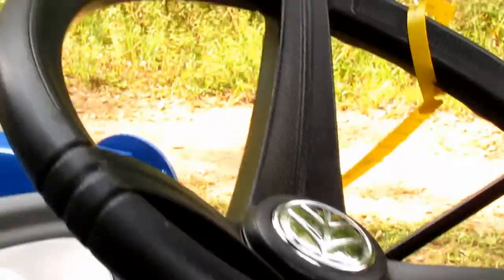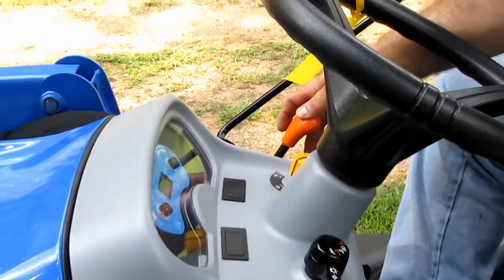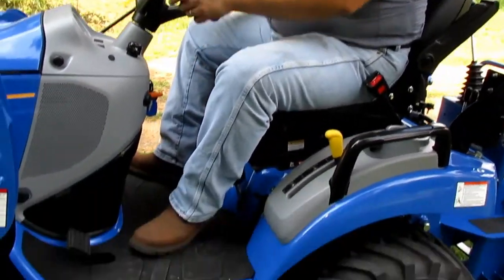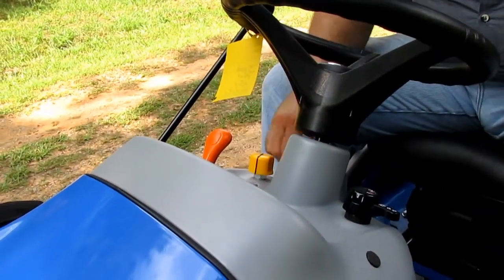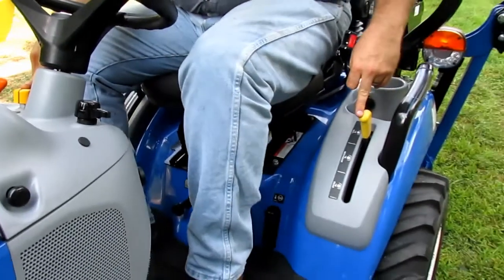Your throttle is right here. This is your motor speed. I would recommend mowing with your belly mower with this wide open. That way, you're going to get your rotation out of your blades. This turns your blades on and off, or your PTO in the back. It'll turn it on and off. Okay, yellow, and we'll go with yellow.